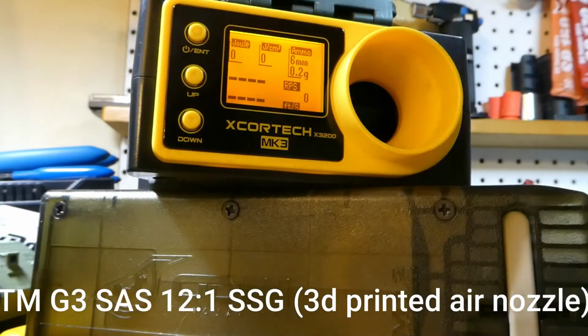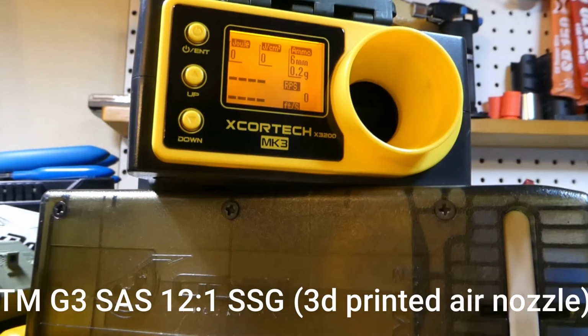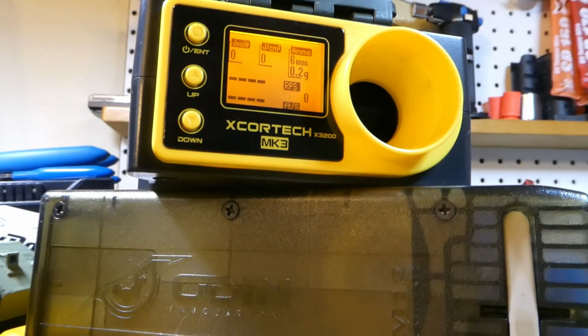Same battery. Hop up has not been changed at all from the previous position. And I forgot iPro.